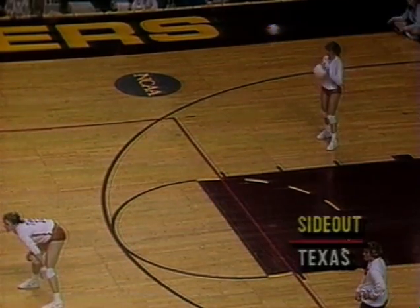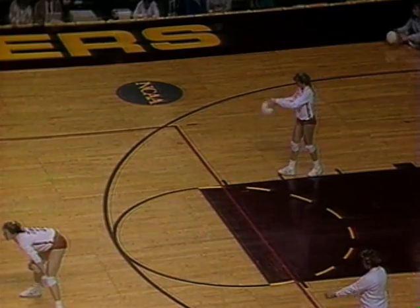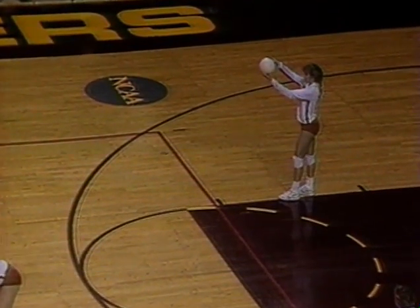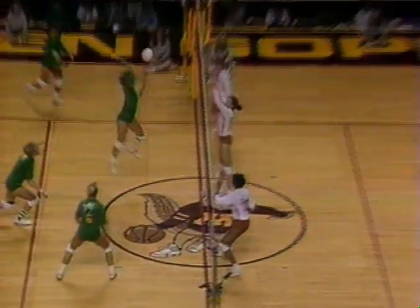That was not a legal play, was it? It was not. The ball contacted Mary Robbins below the waist. You cannot touch the volleyball below the waist. Should have been called, wasn't. Gwendolyn Harrell is in the front line for Texas. Number 2 in white. We'll see if she makes a difference.